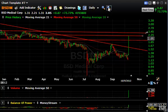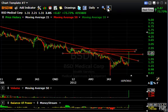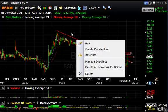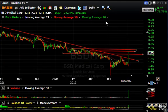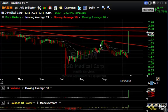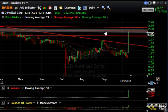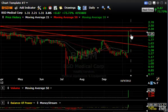BSDM had an unusual high volume surge today, the biggest volume in a couple of years, as it broke across its major declining tops line. It goes way back. Here's your long-term chart, see it? And then lateral resistance was taken out. First through there, and then secondly through there. Reached the third level of resistance, up around $2.20, and it backed off, close to 2.05.